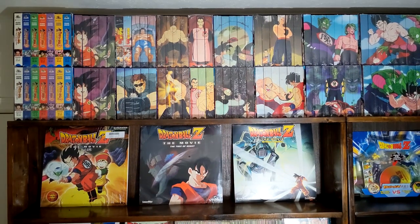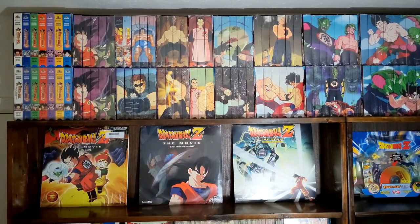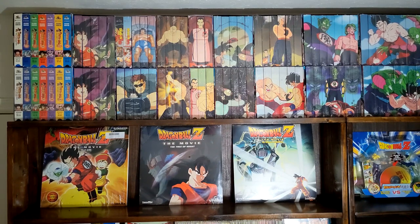Okay, so we're going to get started on the VHSs, and we're going to start with the Saga of Goku here. There are basically two releases for the Saga of Goku that I consider for a complete U.S. collection. So the bottom one is the Saga of Goku box set. It comes with volumes 1 through 6 of the Saga of Goku, along with the Curse of the Blood Rubies edited feature film. All of these are in edited format, released by Kidmark.